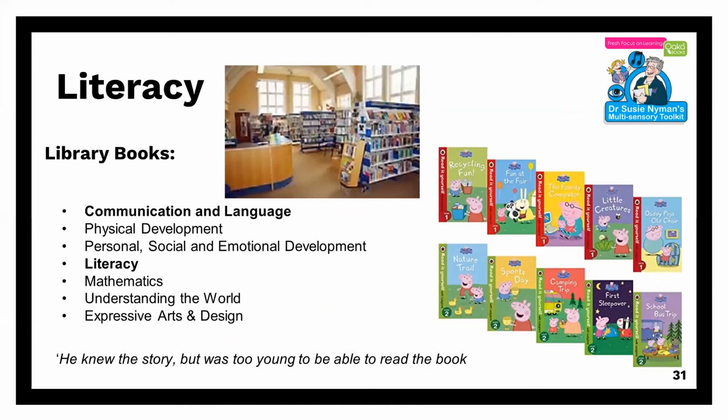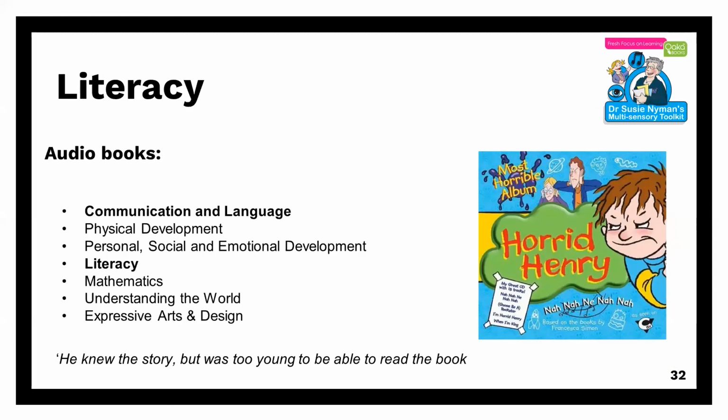As a child, we used to go to the library. This is Woodcote Library in Oxfordshire, and we used to pick up 20 or 30 books a week, to be honest, but they were early readers and you could read one very, very quickly, and there's some examples of them there. I used to give my son audiobooks, and he would listen to those in the evening before he went to sleep. So he was familiar with the words of Horrid Henry and the characters.